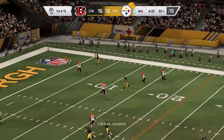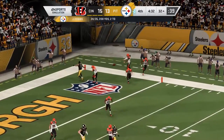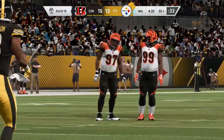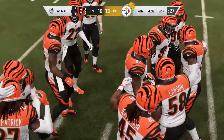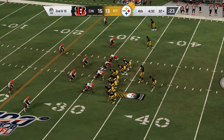To throw is Dobbs. There goes a deep ball. End zone. And incomplete. He dropped it in the end zone. Trying to erase that deficit all at once. One big shot. He took it. Unfortunately for him, incomplete. Here's second and 10 now from about the 32.